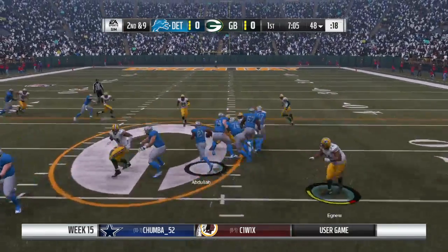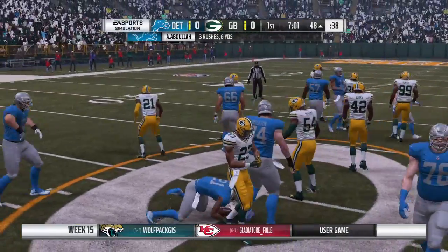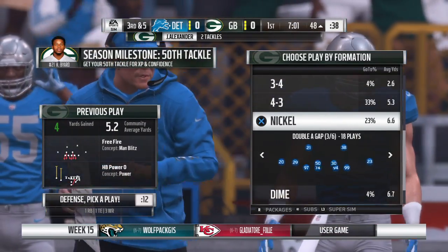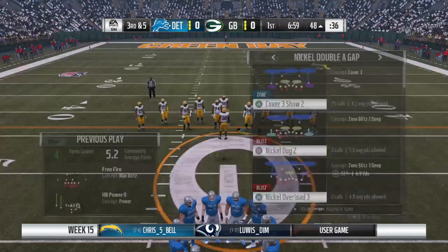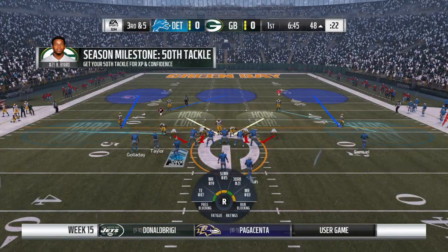A 2nd down run for Abdullah. And this will be taken across midfield and into Green Bay territory. The 1st-round pick, Jair Alexander, making the tackle. And that's one of the reasons you like to blitz even on rundowns. It confuses the blocking assignments. It doesn't allow those offensive linemen to get up to the 2nd level.